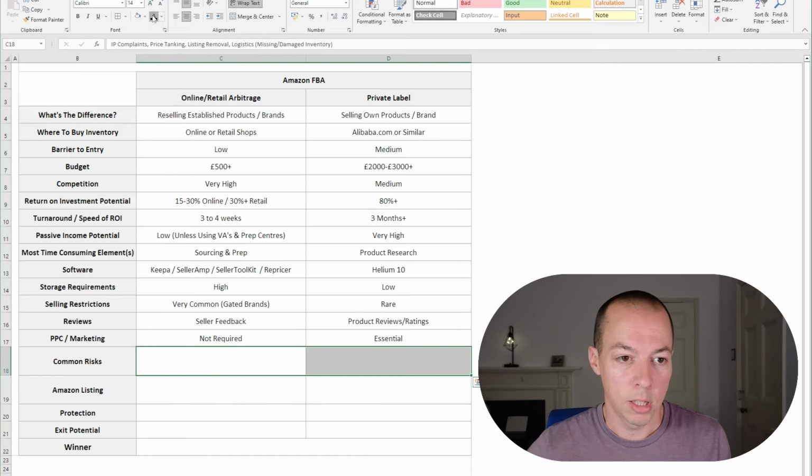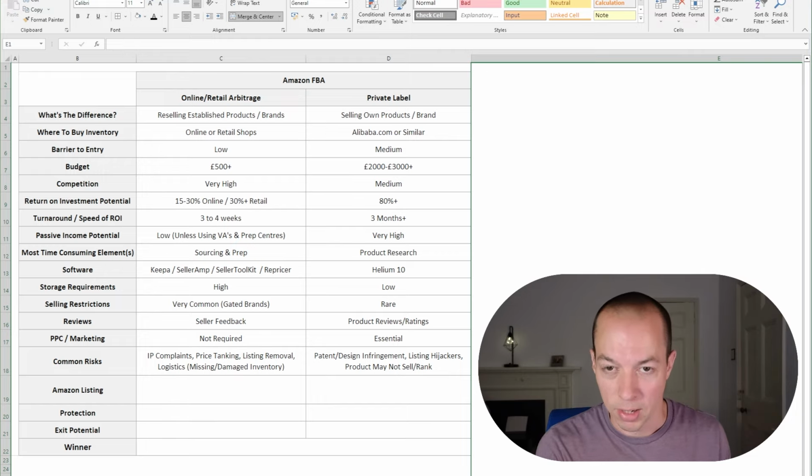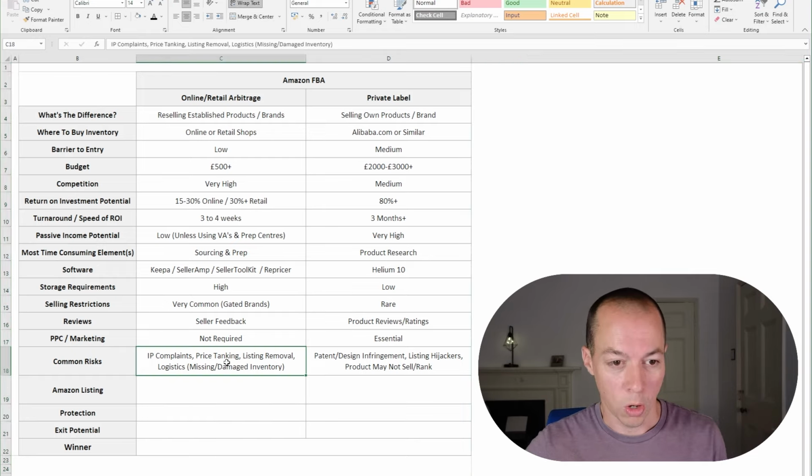Now, some common risks here. Now, these can apply to either business model, but I'm just going to try and cover the ones that apply specifically to each of the business models. So just because I say it for one doesn't mean there isn't a chance it won't happen with the other model. So common risks for arbitrage.